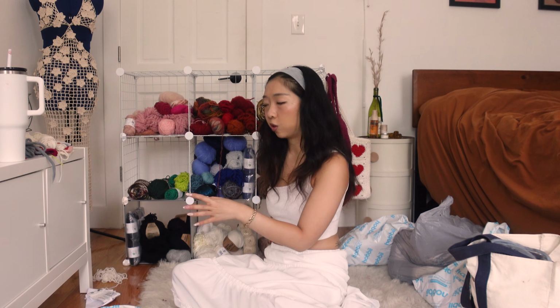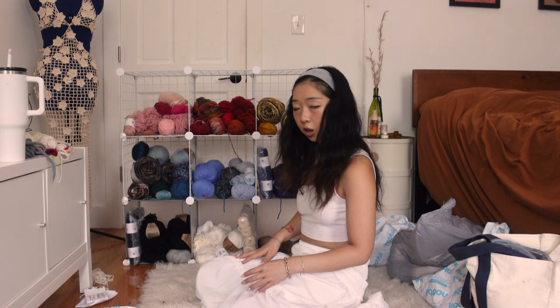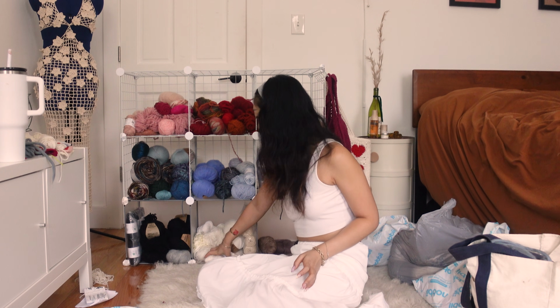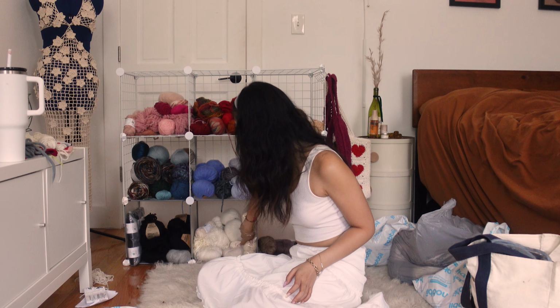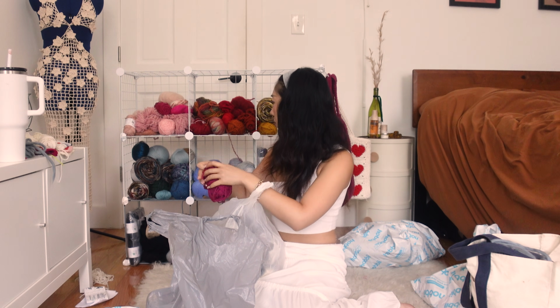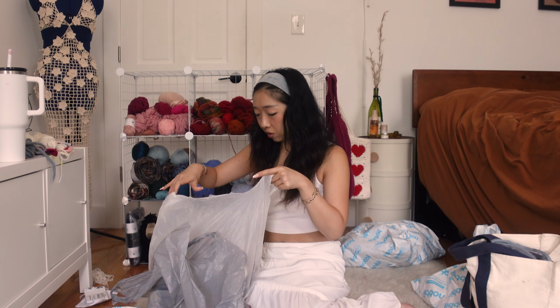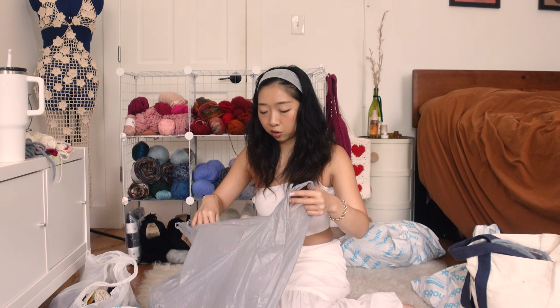Okay, maybe I should sort out this blue situation right now, actually. I think I'm gonna put the teal with the green. Okay, I feel like this makes sense. Why is all the white yarn just falling out? Don't do that, please. This is all scrap yarn, but some of it is low-key too big to be considered scrap. Okay, the rest of this I can put to the side as scraps.